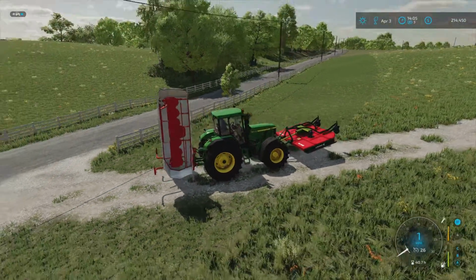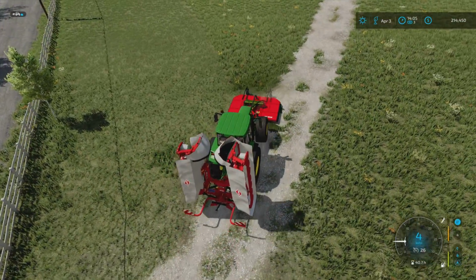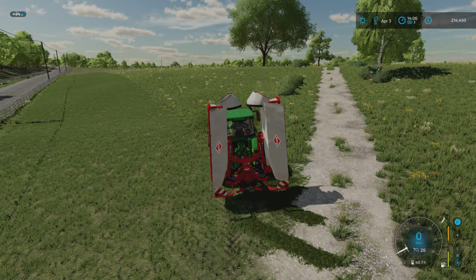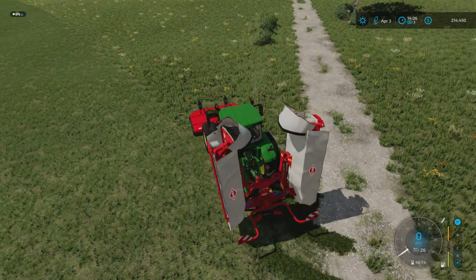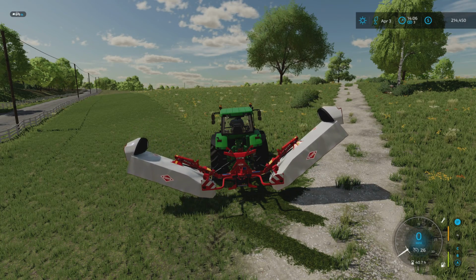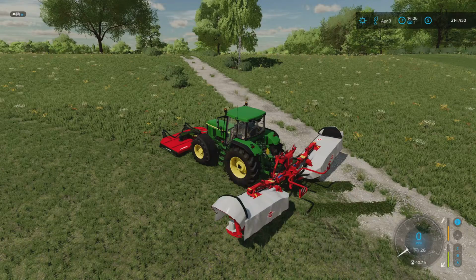Right. I suppose the first thing's going to be if I go this way and it doesn't cut. Oh, it's cutting. Oh, okay then. Maybe this is an option. But then I'm going to need some way of collecting it all.